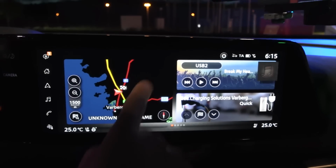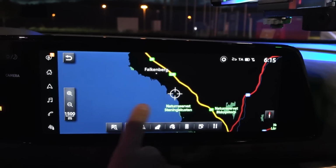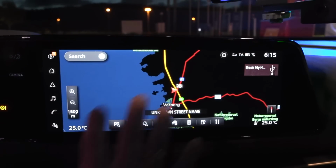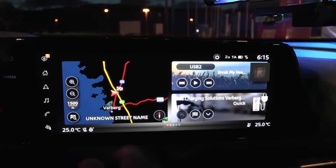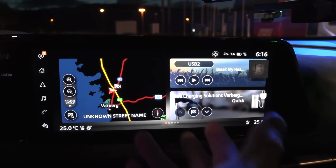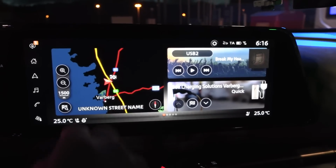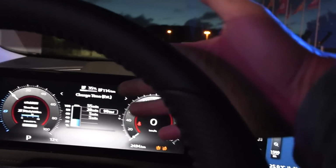Alright, next stop is going to be Helsingborg, that's a turnaround point. And I can show you here that the infotainment in the Ariya is... well, I don't know, man, all the icons and everything, it looks kind of cartoonish, or maybe designed from the 80s. But okay, at least it works, and it has a matte screen here and a matte screen here.